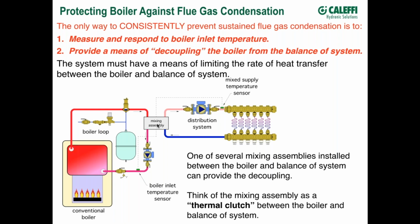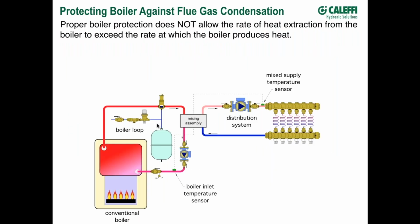So the mixing assembly, this gray box here, I can show you several hardware options that go into that, but think of that as the clutch. Think of the boiler and the boiler loop as the engine in a vehicle. Think of the distribution system as your transmission and drivetrain. We need to have a clutch in between those. And I use the term thermal clutch, and that simply means a way to limit the rate of heat transfer from the boiler loop over into the distribution system when necessary. Okay.